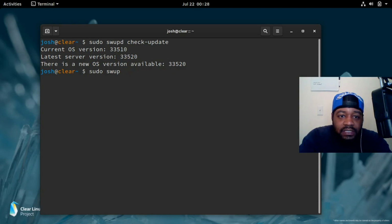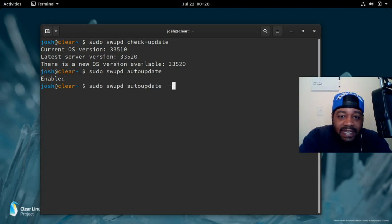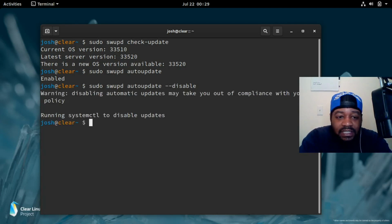You want to do sudo swupd, or however you say it, and then autoupdate. If you run that command, it'll enable the auto update, so you'll get updates automatically on the system. In case you want to disable that, you just run the same command, but after autoupdate, just put dash dash disable and press enter, and that'll disable it, so you don't have to worry about the systemctl service that does the updates.